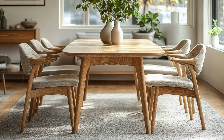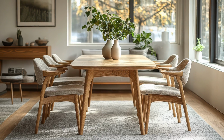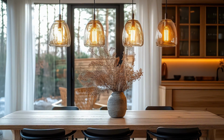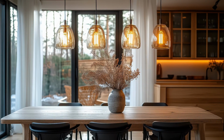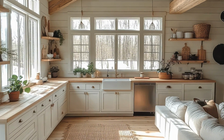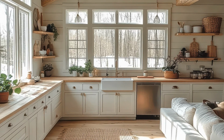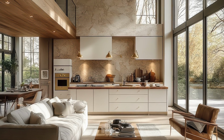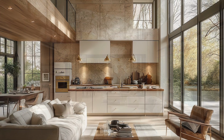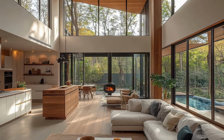Today we're diving into the artful fusion of modern and vintage Scandinavian house design. A captivating blend that combines the sleek simplicity of contemporary minimalism with the rich charm of nostalgic, vintage touches.